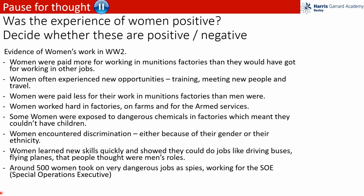Women learned new skills quickly and showed they could do jobs like driving buses and flying planes, that people thought were men's roles. Around 500 women took on very dangerous jobs as spies, working for the SOE, the Special Operations Executive. Pause the video, have a think, and jot down your ideas.